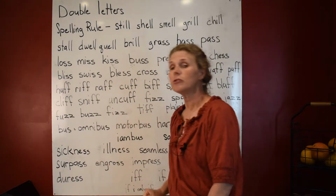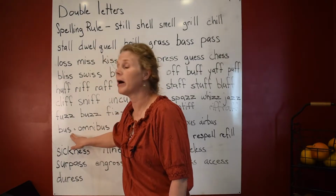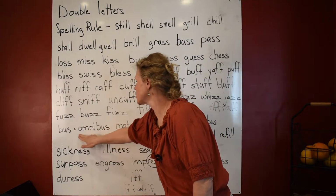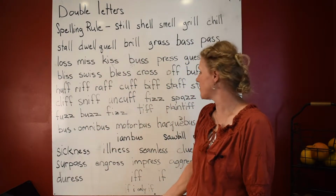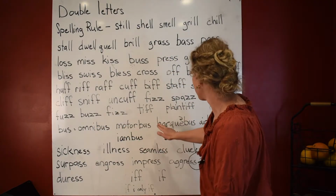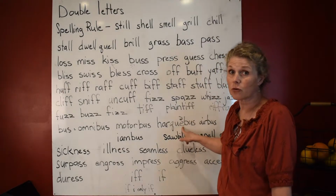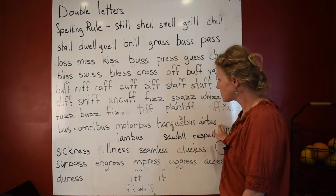The reason why you spell it B-U-S, not like buzz, not B-U-S-S, is because this right here is a short version for omnibus. It's shortened, so people don't have to say omnibus. Now the same thing with motor bus. These are the same things. This is harquebus. Now this E actually turns to schwa right here, which I think is interesting. I don't really know the rule on that one, and then we have airbus.